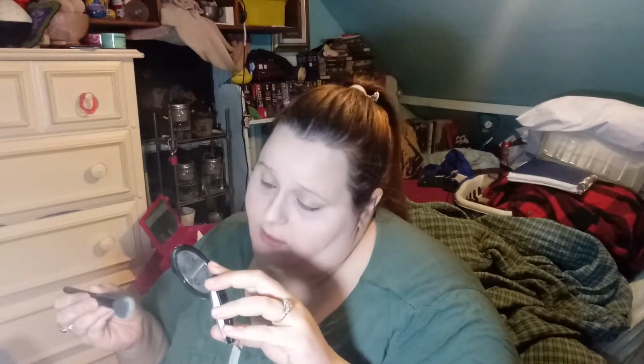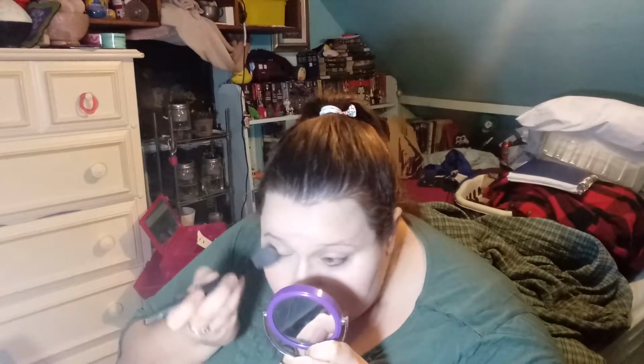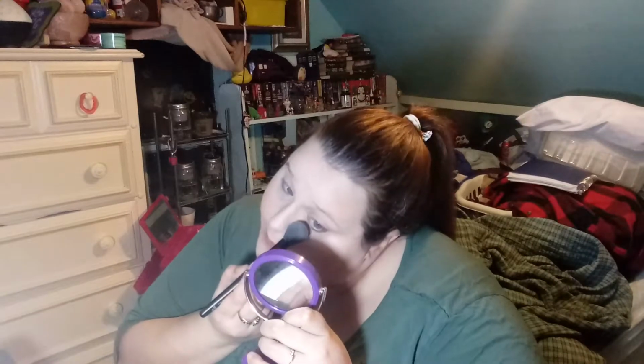And so this is my NYX HD finishing powder in the shade Banana. I use this under my eyes to kind of counteract that ever-present purpleness. Oh, that looks dry as heck now. Good job, Mary.